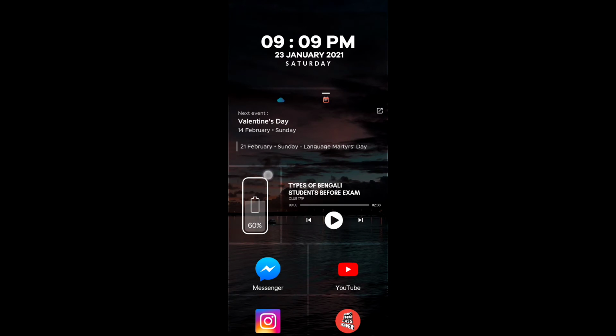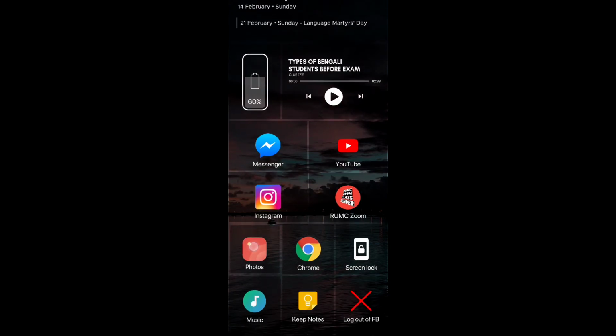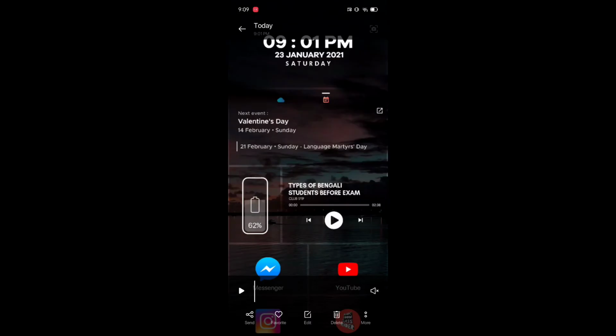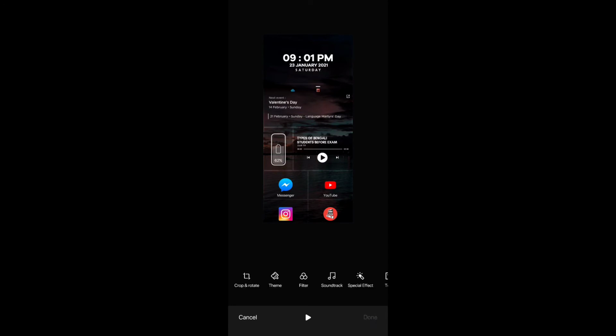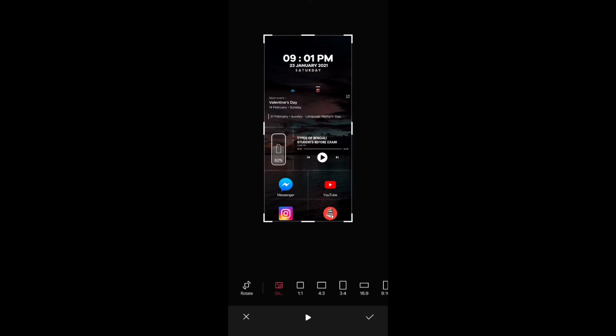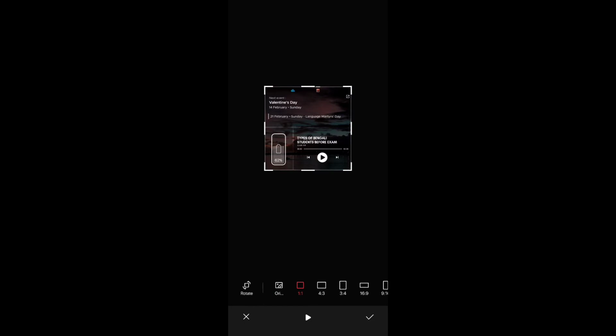Okay, so another bug is that the crop function of the built-in photo editor does not work perfectly. So here, let me bring out a video. This is a 1 second video. Okay, so now I'm clicking on edit, and then I'm going to click on next, and then I'm going to click on crop. Okay, so here I want to crop the upper portion of the video, but I can't do that because if I click on 1:1, it just lets me select the center area, and as you can see I'm trying to move it, but it does not move.